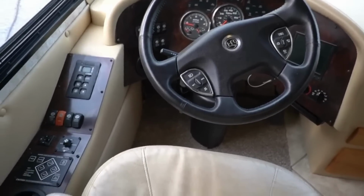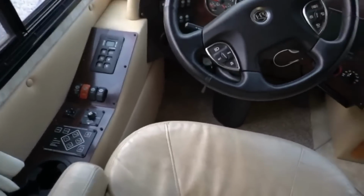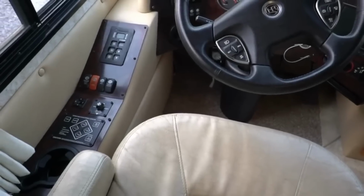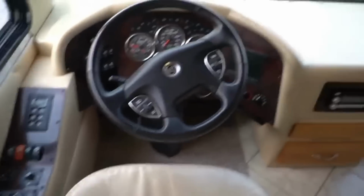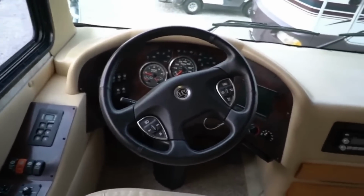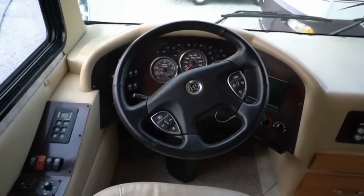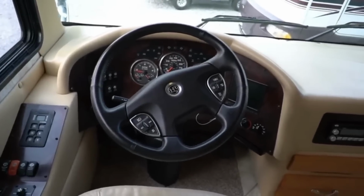Got the exhaust brake. Got the Aladdin Junior system, and that's just a driving computer that will tell you important information, especially if you're on a long trip, like transmission temperature, exhaust temp, and all that, keep up with your service and maintenance and all of that. So really a handy thing to have.